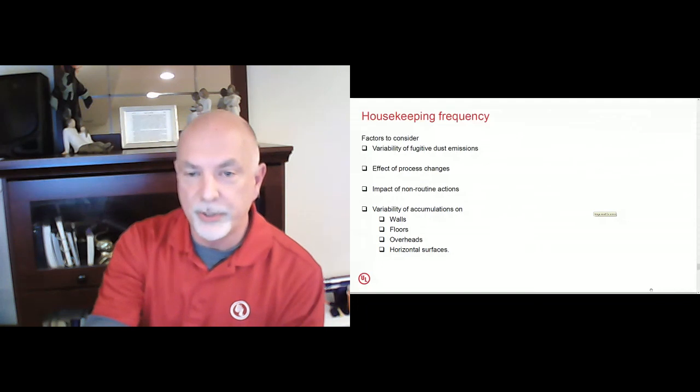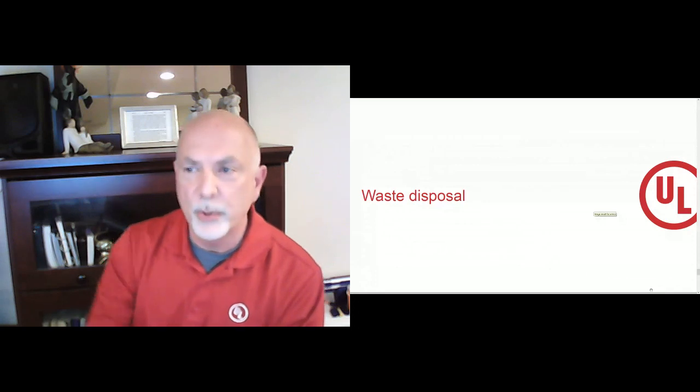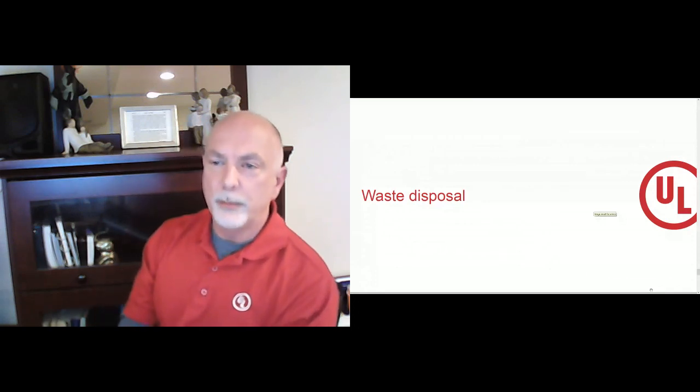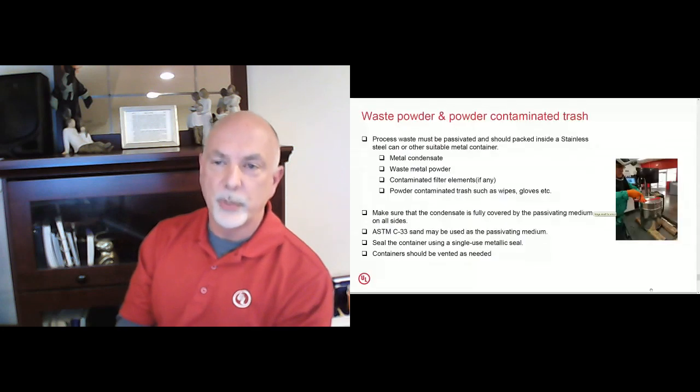Again, mostly the horizontal surfaces. Track those to keep up with that as best you can. And again, quickly, just waste disposal. There's a bunch of new procedures I've read about recently that have come out on this. Always work with your hazardous waste disposal company. They'll be following the state regulations on it because that's what they do.